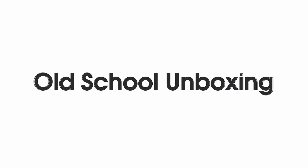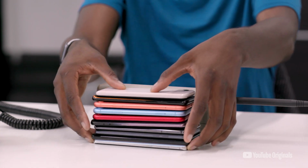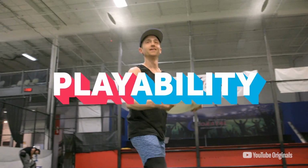The Dynatac 8000X was 10 of today's smartphones, thick, tactile buttons, immensely satisfying. Today, we test a Walkman's wearability, playability, durability. Did pretty well. Is it rolling?